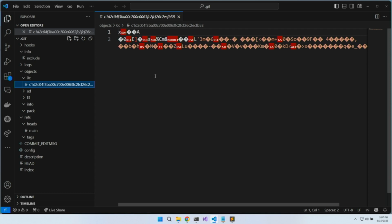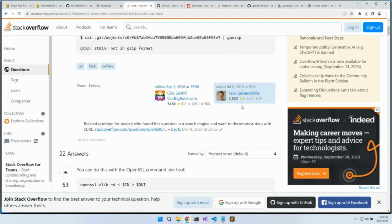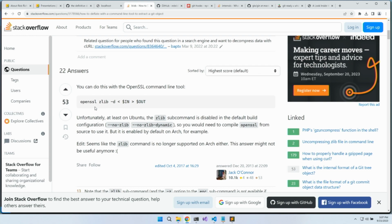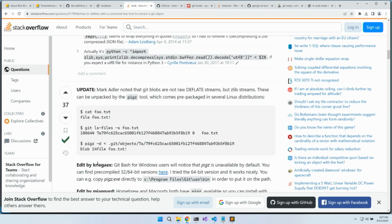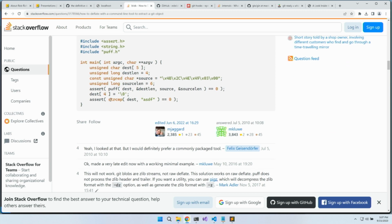It's actually zlib compressed, so let's figure out how we can decompress something with zlib. Okay, so off to the interwebs, and let's take a look at how we can use AI. Let's see how we can zlib decompress stuff. Oh, OpenSSL, that's a cool use of OpenSSL. We could look at Perl, we could use Python. Here's a way to do it with LS files, that's pretty cool. And here's a C program.